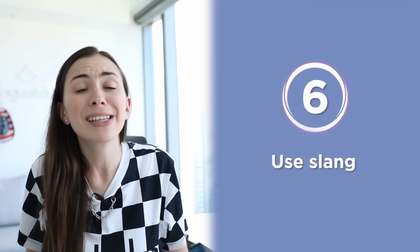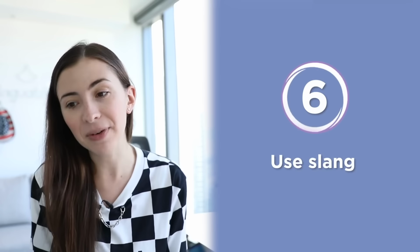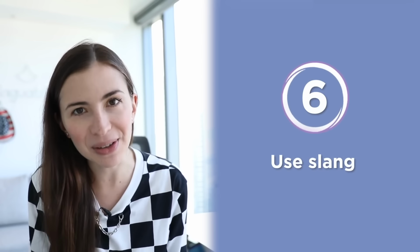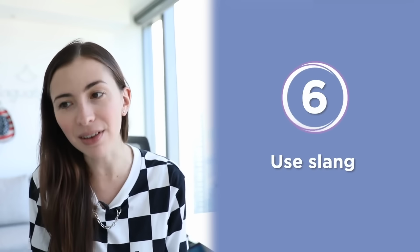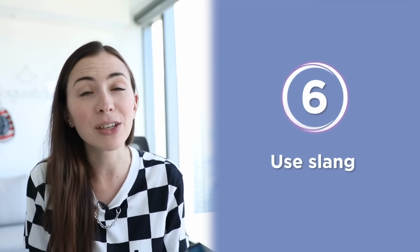Next tip, use slang. And yes, we've learned a lot of slang words with you, but I just want to emphasize that people use those slang words a lot because sometimes you learn them and you're in your country and you're like, okay, whatever. But then you start interacting with native speakers and suddenly they're like, do you want to hang out with me? You want me to hang out with you? And you're like, what was that? Hang out is to spend time together.